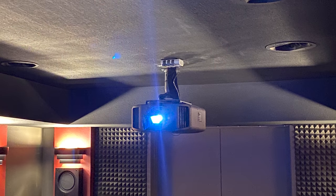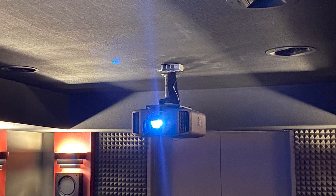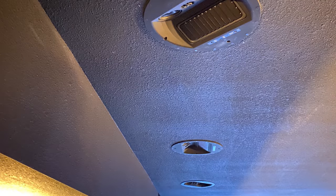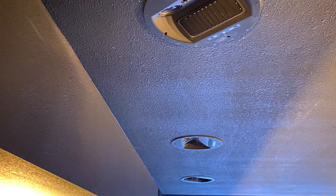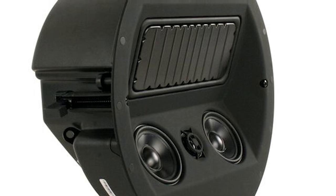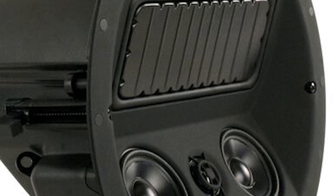Up above for Dolby Atmos experience, he's running not 4, not 6, but 8 Revel C763L in-ceiling loudspeakers. How good do these look? These gorgeous speakers feature high-order crossover network with premium quality components, delivering extraordinary accurate timbre reproduction.